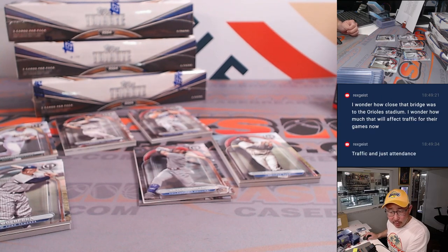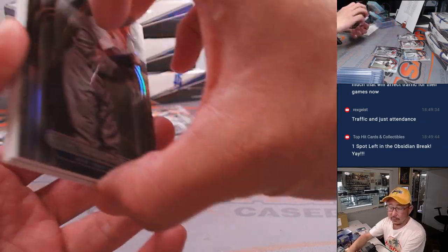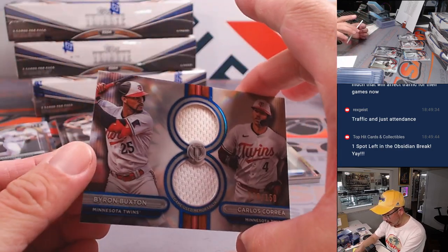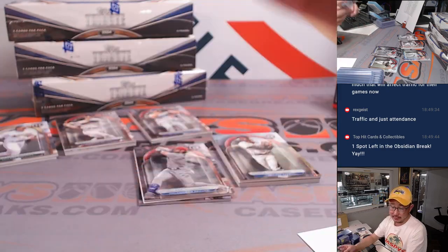Typically, they only have a few games on opening day. Right? No, I'm reading off the schedule, Rex. All the teams are playing except for the rain postponed teams. We got a dual relic, Byron Buxton and Carlos Correa, 128 out of 150.